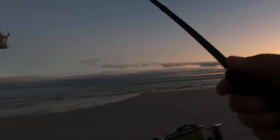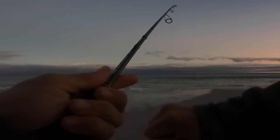Bronny had to go do something down in the water. I had to go have a shower. She was just like, Alex, there's so many fish here. And I was like, what? Ran down there and there's just salmon swimming around her feet. So cool. 10 grand twisty, little 2,500 Daiwa, 10 pound main line.